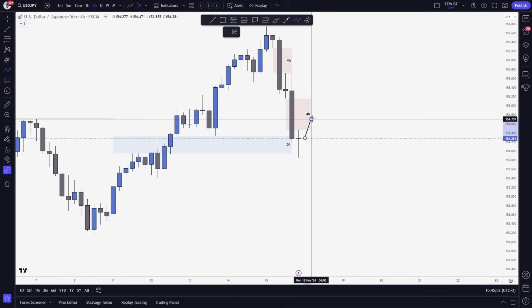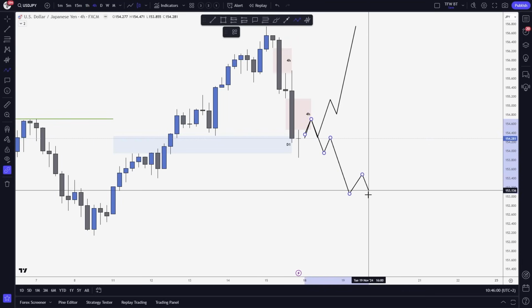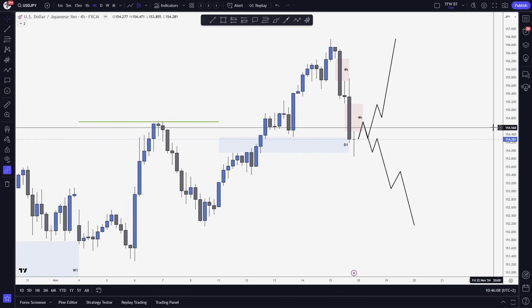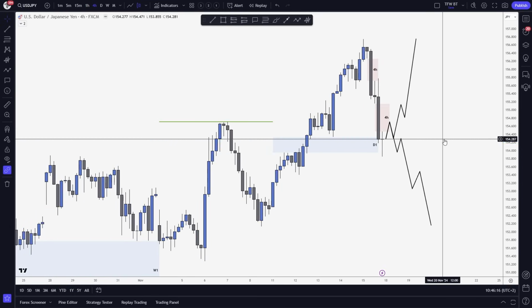Are we going to tap into that 4-hourly time frame, react, and then break, and then start looking for longs? Scenario 1. Are we actually going to pull back and start giving entry models, hold, and then start expanding lower? Scenario 2. And you always have a scenario 3 of doing nothing, okay? But that's not very likely to happen. So those are my two scenarios on USD. It really depends on what the DXY will do. It really depends on how that daily imbalance is going to hold.